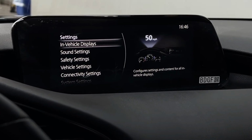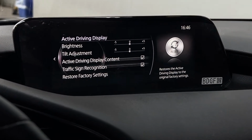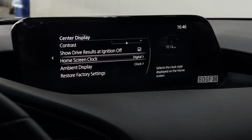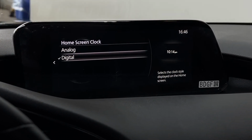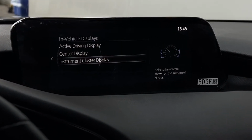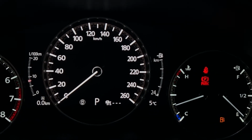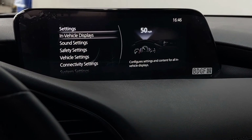Into the settings here, you do have the in-vehicle displays. For the active driving display, what we went over, the heads-up display, you can change the different information through the screen here. You also do have the center display, which is the one we're looking at. You can change a little bit different things here. You can change this to an analog clock if you like the analog clocks, and then you have different options that you can go through and change. And then the instrument cluster display, so you can change which type you want. As you can see, it looks a little bit different, so you can change it to whatever one you like, or you can turn that off if you don't want it. So that is an option there.